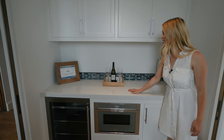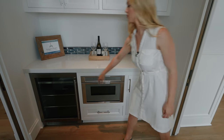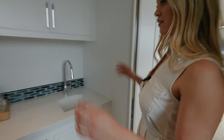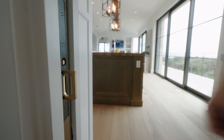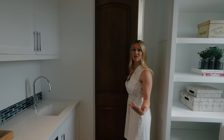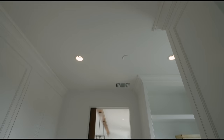You have quartz countertop, glass tile backsplash, a sink, a Zephyr beverage fridge, and a Thermador microwave. And this is a closed-off section, you have a pocket door, where, as I said, you can close it off. Recessed lighting. And here is the kitchen.